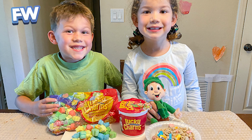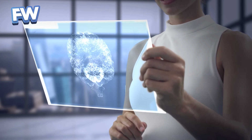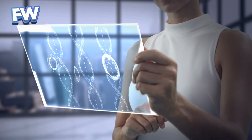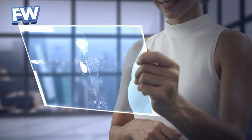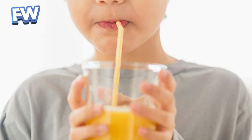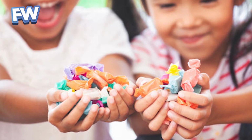While those rainbow-colored marshmallows and Lucky Charms might delight children's eyes, what's happening inside their developing bodies tells a more concerning story. Since the 1970s, scientists have been piecing together troubling connections between these petroleum-based dyes and changes in children's behavior, often appearing within just hours of consumption. Children consuming colored cereal for breakfast, fruit drinks at lunch, and candy as snacks receive multiple doses throughout the day, creating a sustained neurological impact.